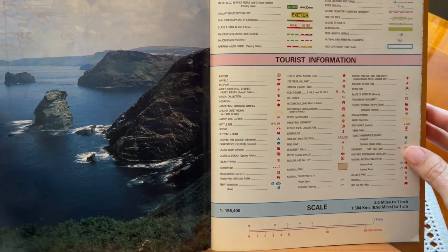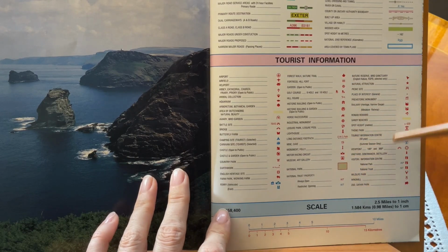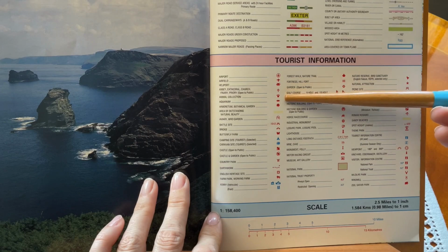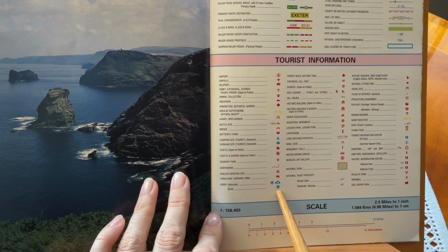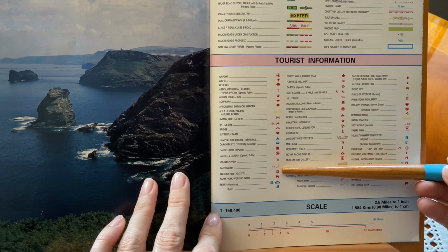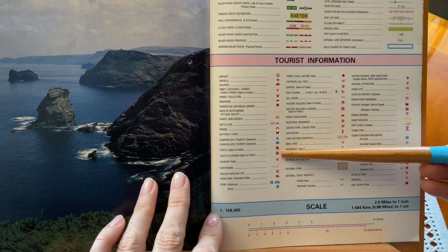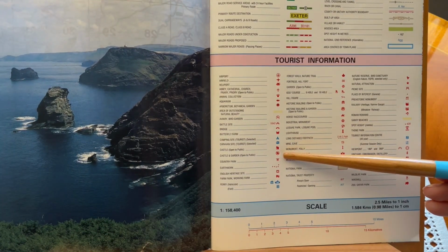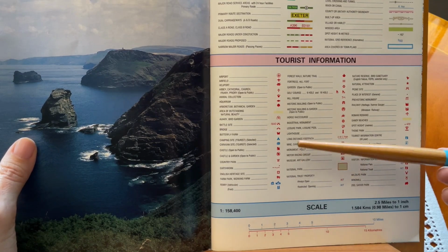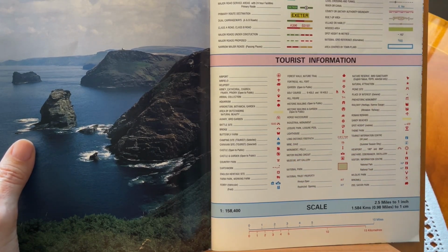Interesting places listed or shown. And here are the symbols in the key. These are for the roads, but we're going to look for something interesting here. Ferries, earthworks, English Heritage, castle open to the public, castle and garden open to public, keeping in mind that castle in these areas doesn't necessarily mean a grand palace. It can mean something as simple as a mound that used to house a city.